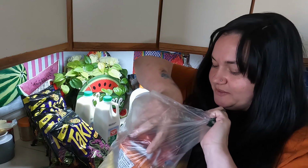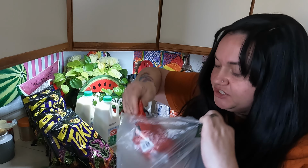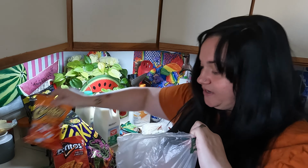And it must have been a chip week. They hardly ever have chips, but this week they had lots of chips. Each family was allowed to pick 10 bags of these little kinds of chips. So I got a few Doritos, only one Cheetos. The kids are going to fight over that.